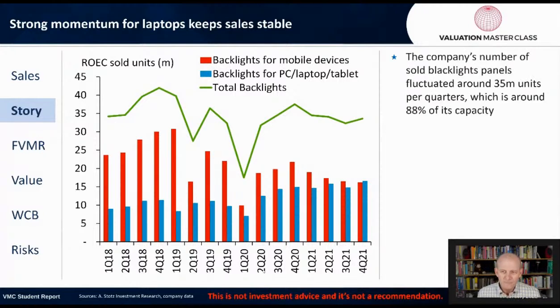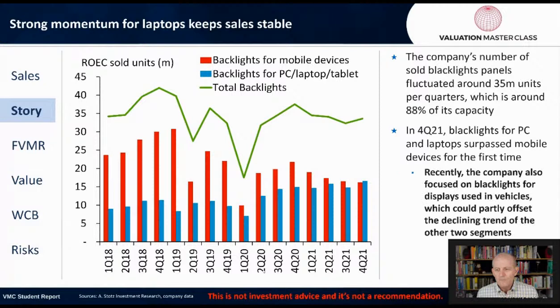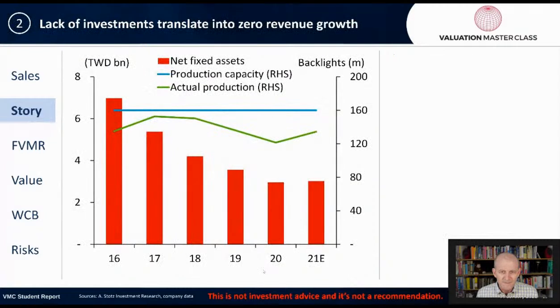The company's number of sold backlight panels fluctuated around 35 million units per quarter, which is around 88% of its capacity. In the fourth quarter of 2021, backlights for PCs and laptops surpassed mobile devices for the first time. Recently, the company also focused on backlights for displays used in vehicles, which could partially offset the declining trend of the other two segments.